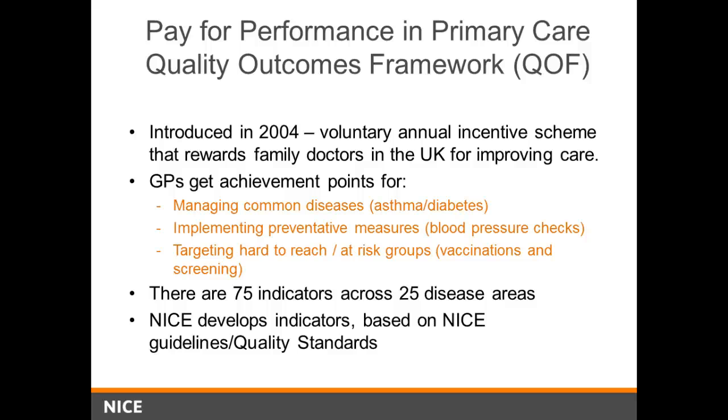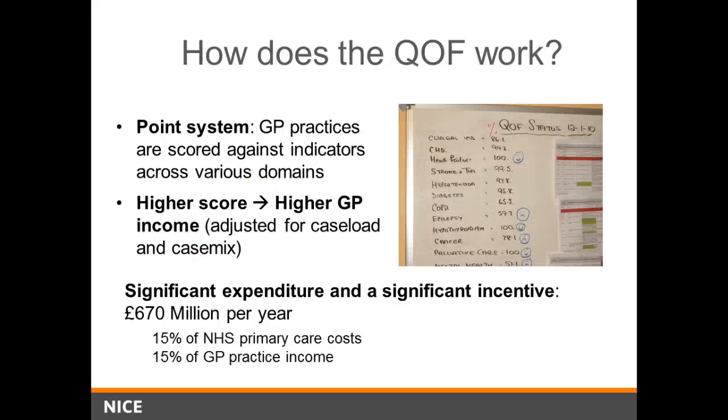There are 75 indicators in the QOF across 25 disease areas, and NICE develops indicators based on NICE guidelines or quality standards. How does the QOF work? The QOF is based on a point system. The primary care practices are scored on the 75 indicators that I mentioned across the 4 domains, and the higher the score they achieve, the higher their income, which is adjusted for caseloads and case mix of their patients. This can lead to significant costs to the NHS, about $1 billion a year, accounting for 15% of primary care costs, but it also accounts for about 15% of GP income.